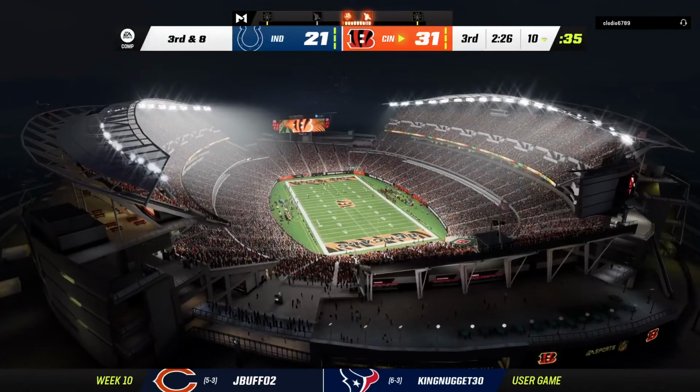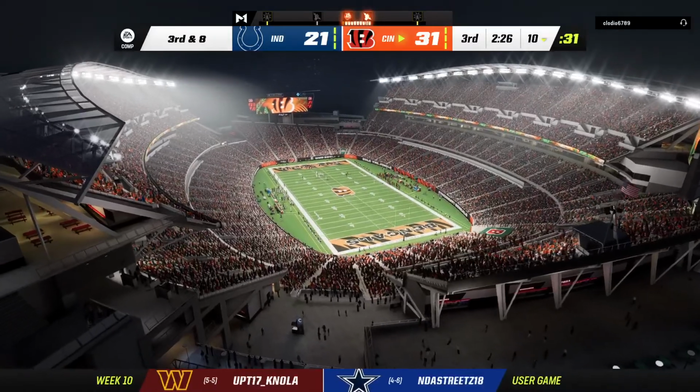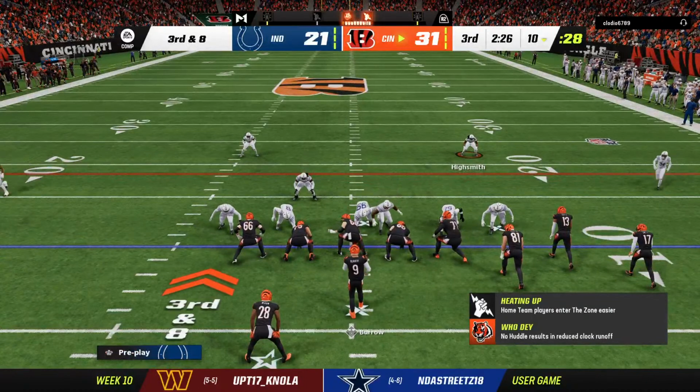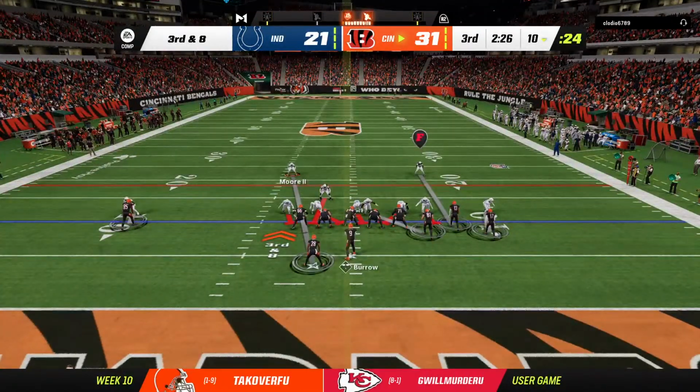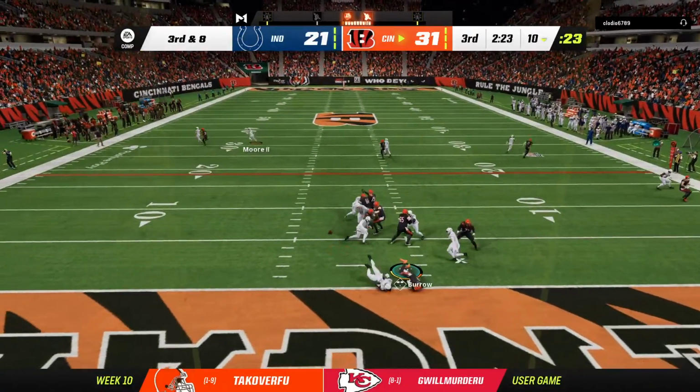Not his best throw there, but where we sit right now in the 3rd quarter, he's had a pretty good game throwing the football. He certainly has, and it's not exactly at the point where we're doing 4-minute offense yet, but they've got to think about, I'm not going to say milking the clock, but understanding clock management here on out. On 3rd down, Burrow.